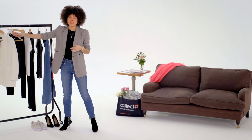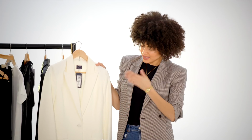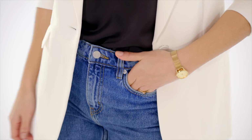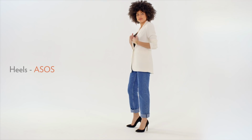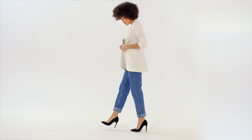To smarten up an outfit, I really like to go for a blazer. Something like this one from Marks & Spencer's is great because it's a little bit smart, it's long line, will go with loads of different outfits, and again, the fact that it's cream to like an off-white shade really just kind of elevates that look a little bit. So you can wear this with jeans, a tee or a cami, and then throw in a pair of heels and you've instantly elevated that look from a day to a night look.